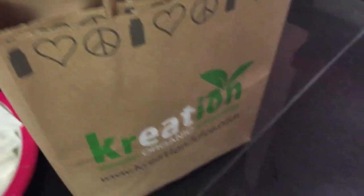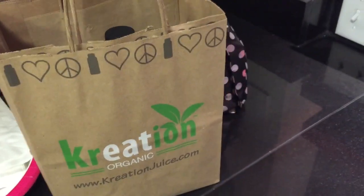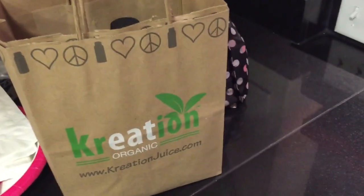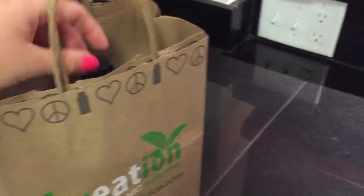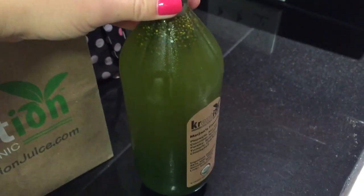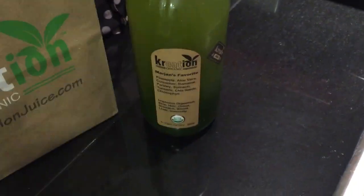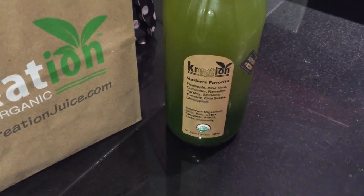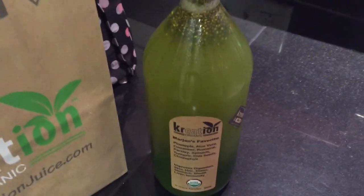So I went to Creation, which is my favorite juicery here in LA. If you guys have ones you like better, let me know. I think this is better than pressed juice. I haven't tried Larchmont Juicery though, so that's next on my list. This is my favorite juice. This is my all-time favorite from Creation and just in general. It's Margin's favorite, so super delicious.